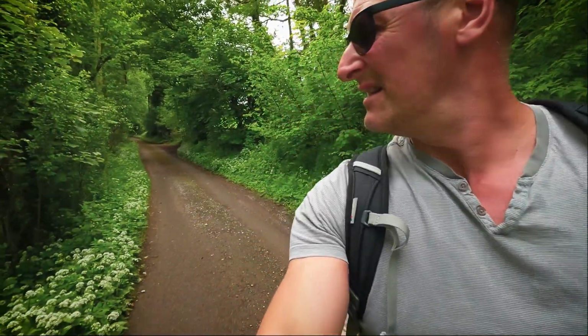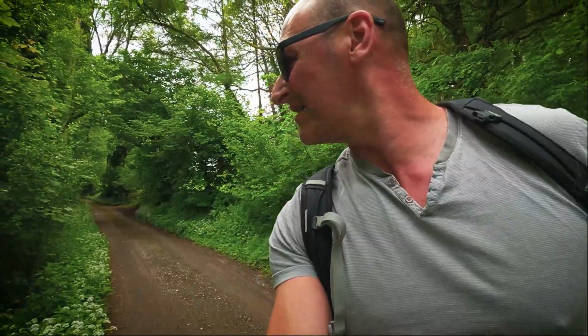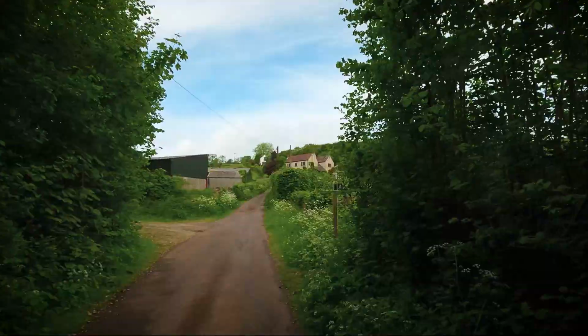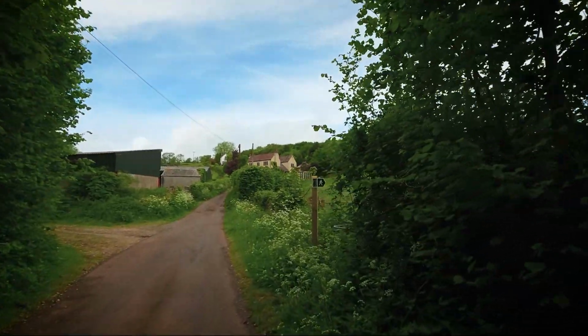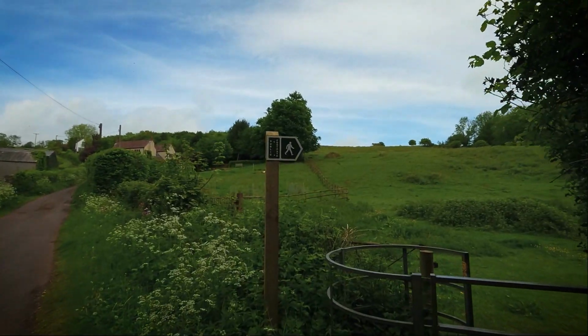Yeah, that was strange because there's definitely a public footpath. Well, you can see where people stamped it down there, but there's barbed wire there. There's no actual entrance to get out the public footpath. Oh. Straight across the field. Yeah, I thought it was a bit strange.